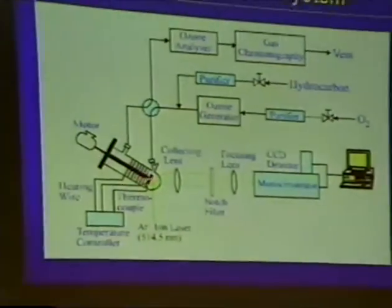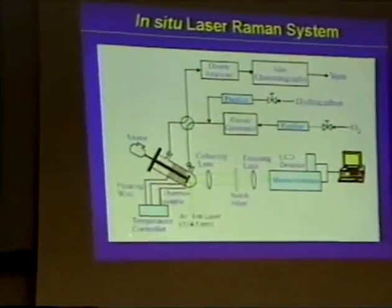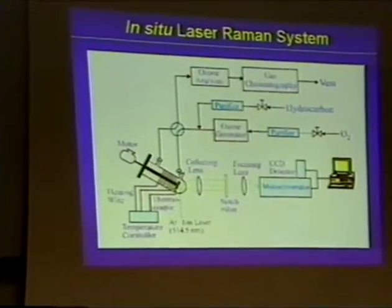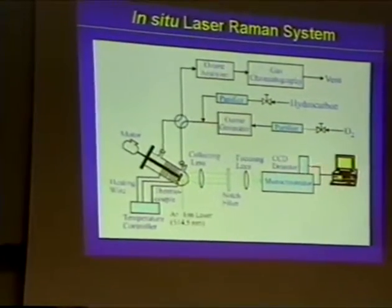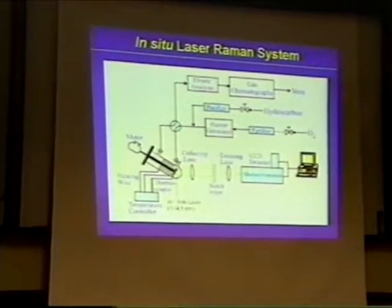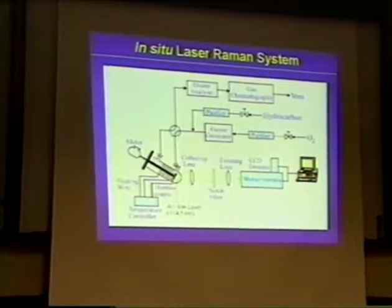The sample itself is rotated at about 1500 RPMs to prevent local heating from the argon-ion laser. The scattered light from the sample is then collected through a notch filter and a focusing lens into a monochromator which is equipped with a CCD detector. This system is set up so that it can acquire the data using a computer data acquisition system. The outlet gases are analyzed using an ozone analyzer which essentially works on UV absorption.